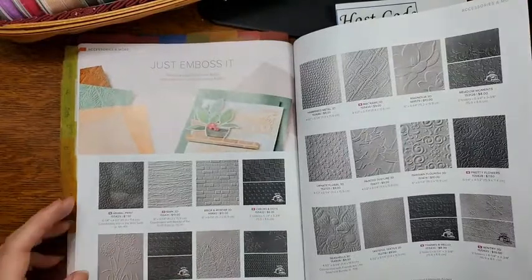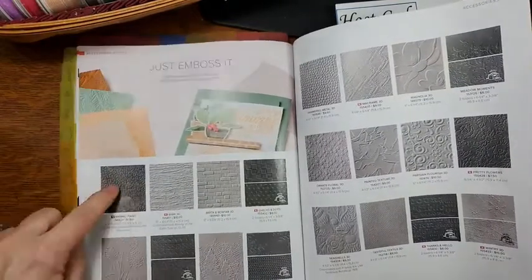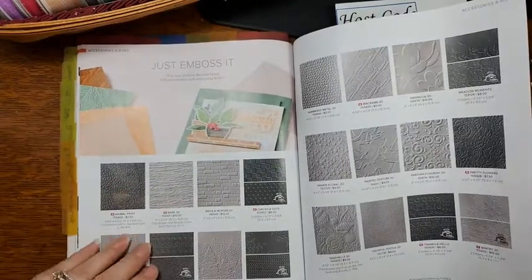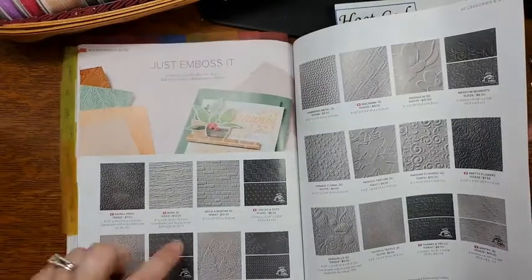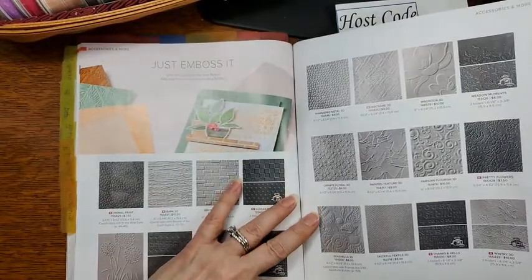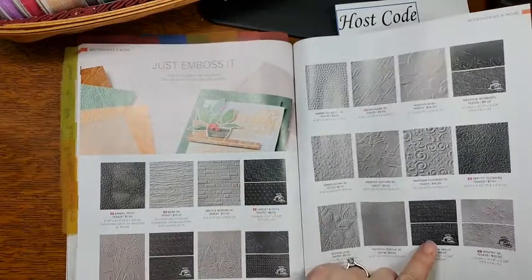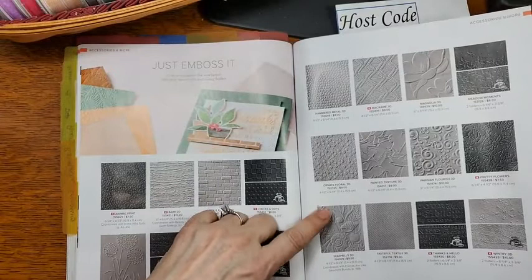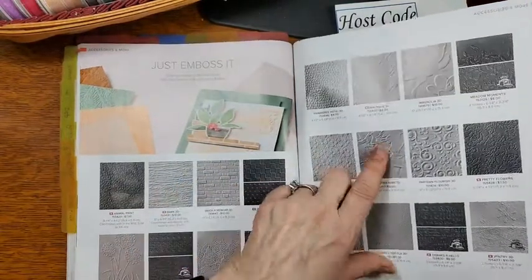So there's a little bit of a glare. There's that 3D bark folder, the animal print. Oh, here's the dotty hearts. That's not the one I saw on the other page, though, that I pointed out to you. This is the wintry one. Thanks and hello. That's cute. I like that. The seashells. That goes with the Friends Are Like Seashells bundle. The ornate floral. Painted texture.